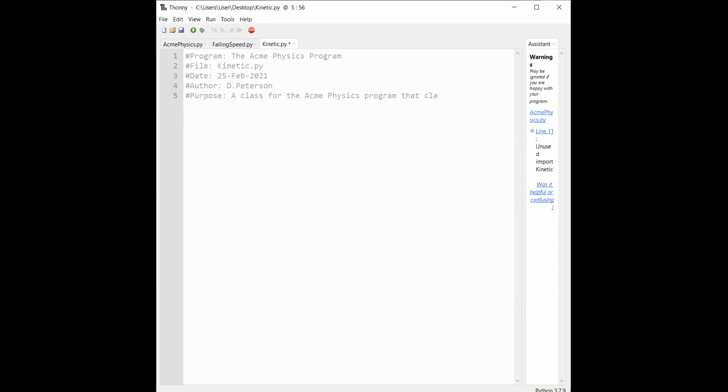that calculates kinetic energy based on the mass and velocity, based on the user's input of mass and velocity.